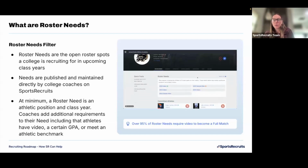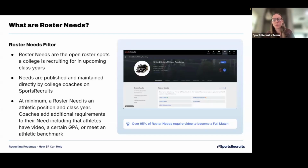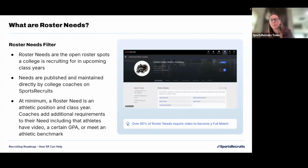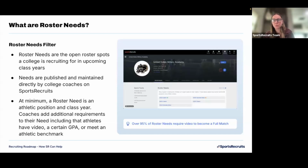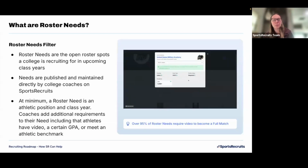At minimum, a roster need has to be an athletic position and class year, but sometimes coaches will add additional requirements to really hone in on their search and filters. Sometimes they'll add additional requirements such as a certain GPA, or for athletes that just have video, or if you're meeting a certain athletic benchmark, to really become a full match for that specific school. So that's also something to keep in mind. And that goes back to truly taking the time to build out and list as much information on your profile. Therefore, if college coaches are publishing needs that are a little bit more descriptive and have more requirements, you'll be able to meet that criteria.